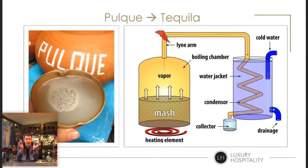If this doesn't make sense, think of rain. When it rains outside, you have a puddle of water which evaporates, goes into a big cloud, and with temperature and pressure changes, the cloud starts raining. That's basically what distilling means.